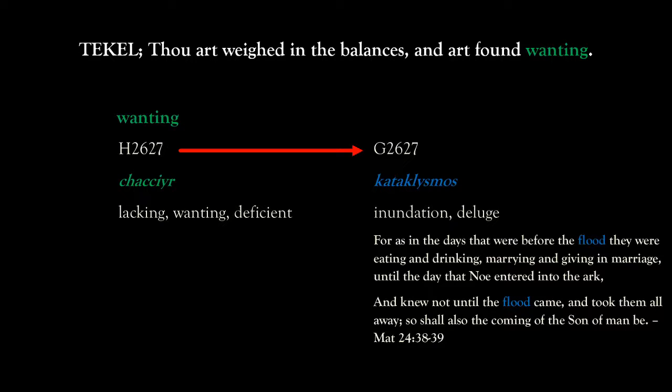H2627 is numbered with G2627, cataclysmos, inundation, a deluge, and is specifically talking about Noah's flood, but it is in reference of the end times, talking about the end times would be like the days before the flood. "It will be like the flood when so shall also the coming of the Son of Man be." "They knew not until the flood came and took them away."